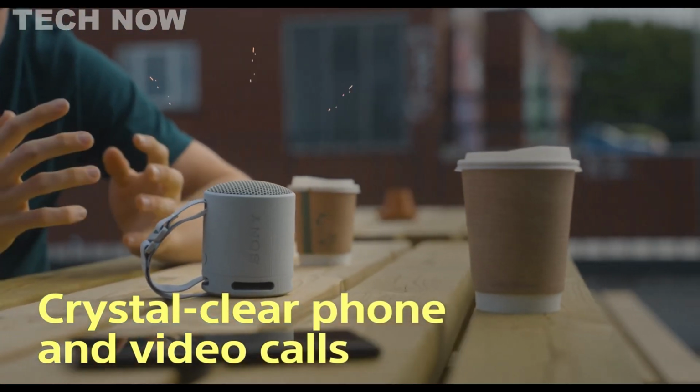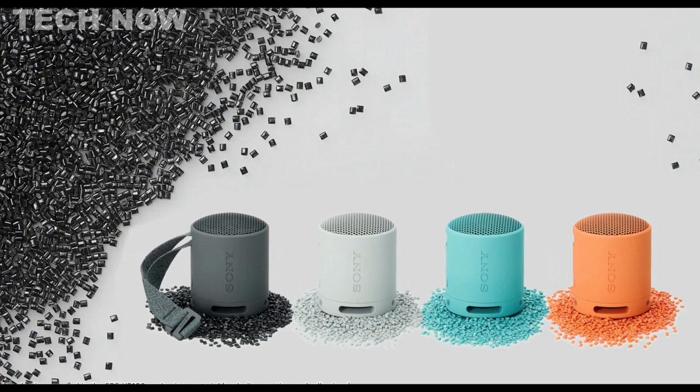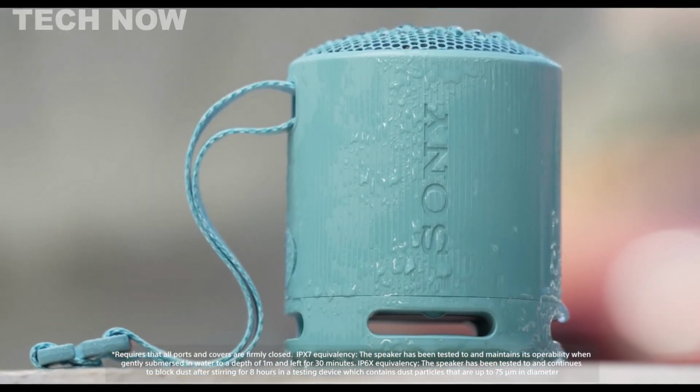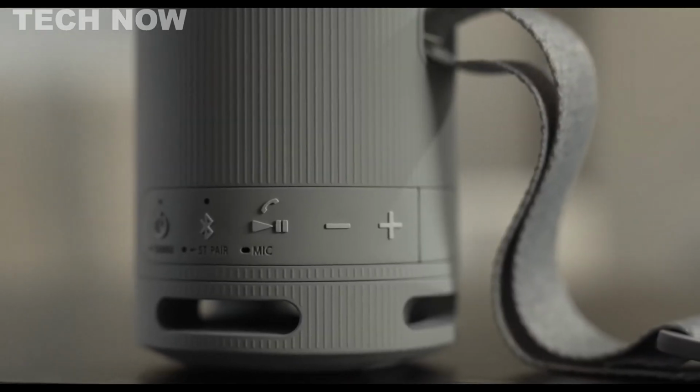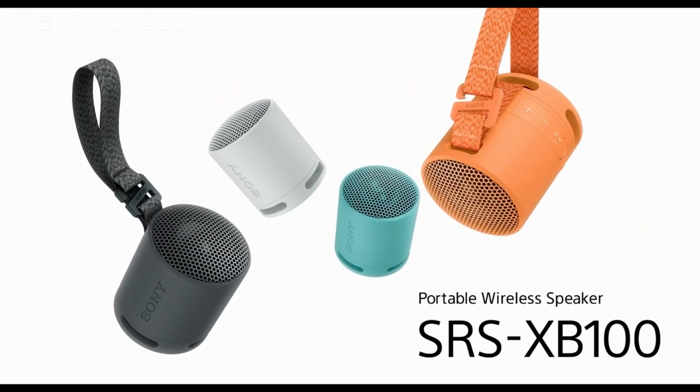For those seeking a versatile and durable Bluetooth speaker with an affordable price tag, the Sony SRS XB100 is a compelling option, delivering a balance of portability, performance, and ruggedness. With its competitive price point of approximately $60, it offers excellent value for money in the portable speaker market.